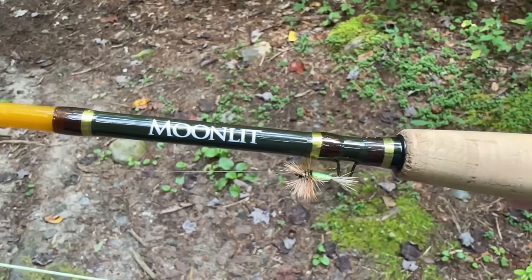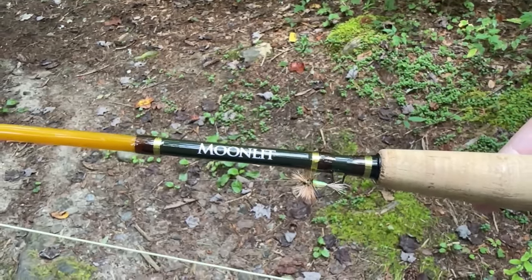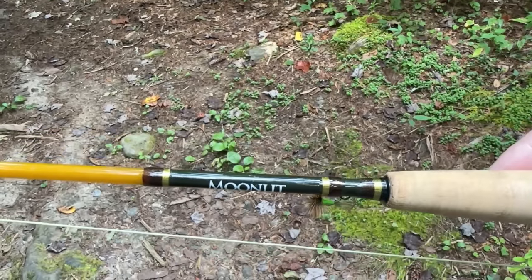So I hardly have any fly stuff. Everything I had was sent to me, appreciate it, by a guy named James. And this is a really nice rod, Moonlit. And I was using a 6.8, which may have been a little short, but it's a 3-weight. And just a little dry fly that also was sent to me.